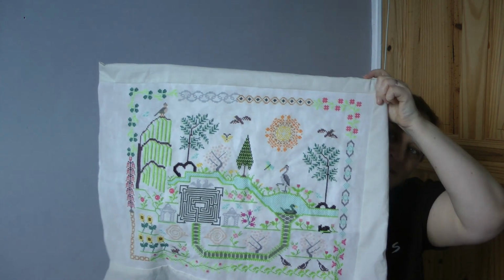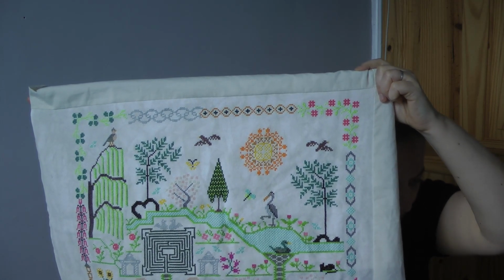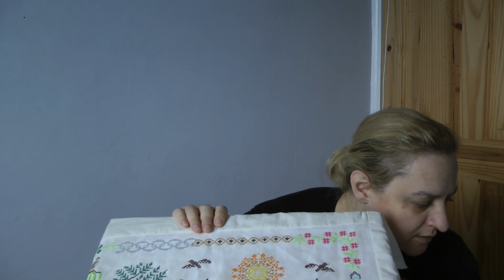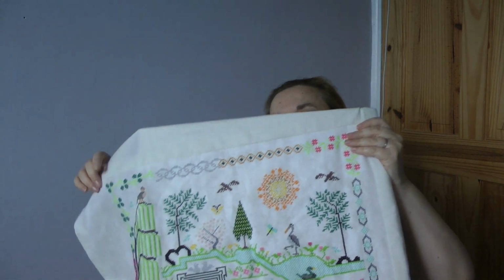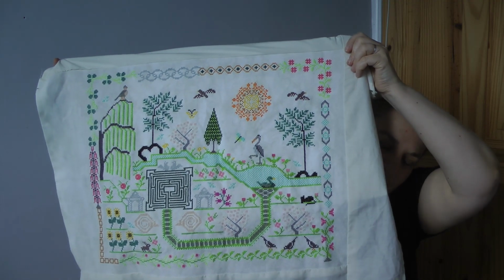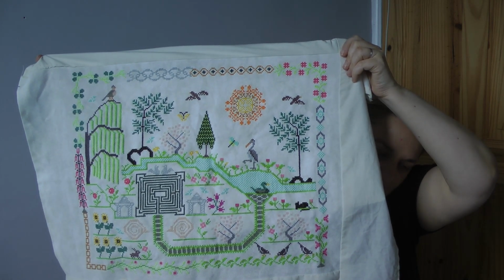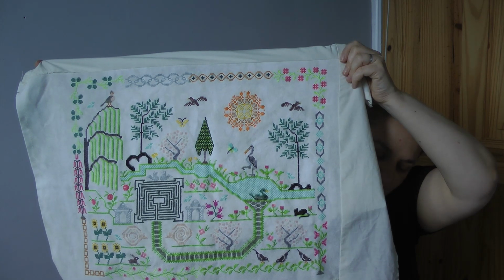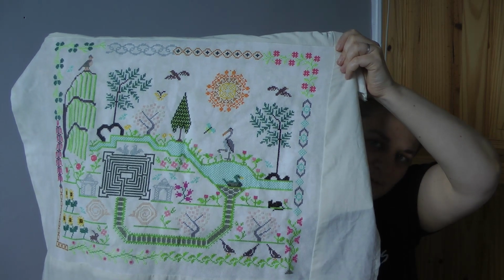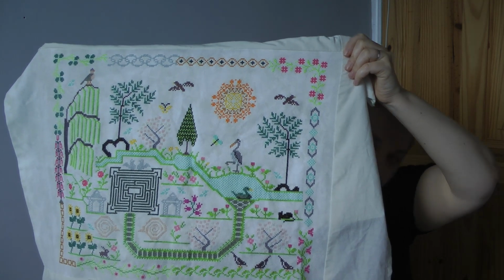So here it is. This is Meditation Garden by Joan Hicks Creates. It was nearly 12,600 stitches. I did my own conversion on this. Some of them are DMC alternatives. Joan called for Mrs. Ada's silks, but I couldn't afford to get those, so I've done a mixture of threads. I think there's one Classic Colorworks in there and the rest are DMC.